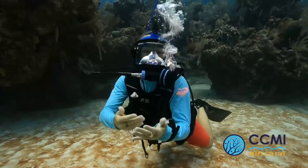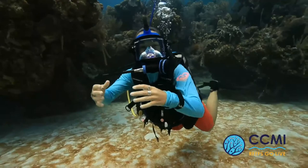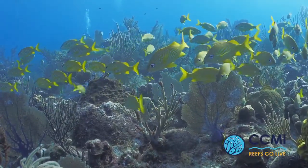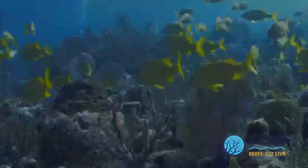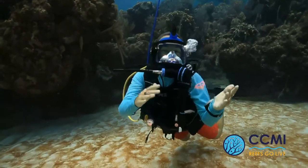And schooling is what it's called when many different fishes bunch up all together and act as one larger animal, or they just make it harder in general for a predator to seek out one individual fish in that whole school. So it's kind of confusing for them in another way.